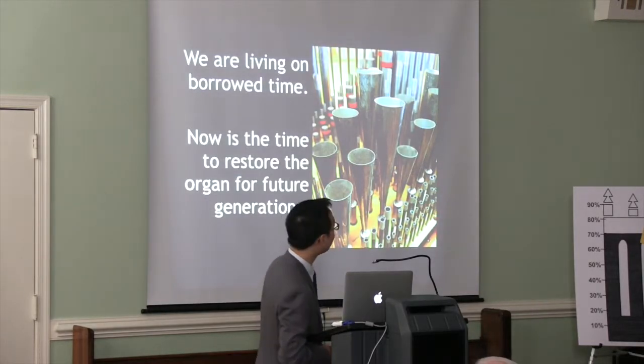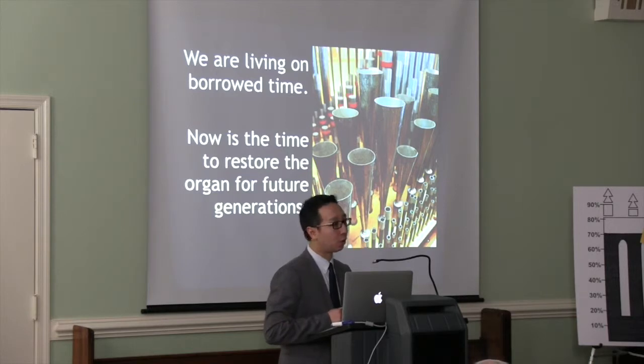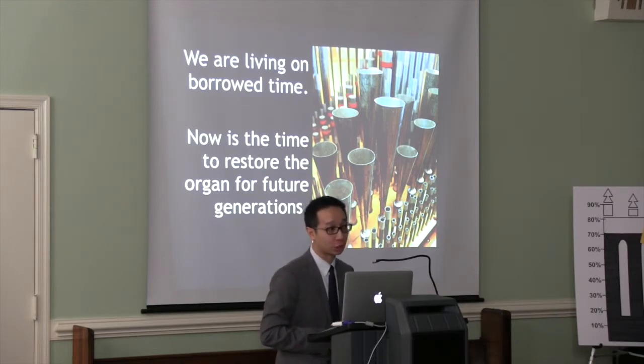And so, as I've said before, we're living on borrowed time. Over my last two-plus years here, there are several things that have already gone awry with the organ that are new since I've been here. So we don't have to fix the organ tomorrow, but eventually, over time, more and more things will fail, and that's why we need to address this problem before it gets out of control. So now, we believe, is the time to restore the organ for future generations.